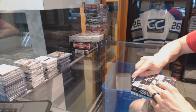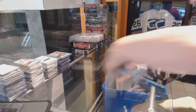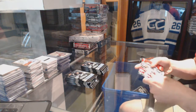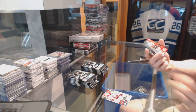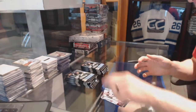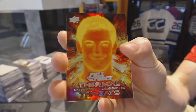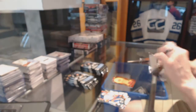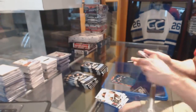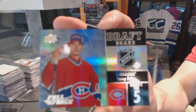Alliteration, always awesome. We've got a Rising Force numbered to 999 for the Calgary Flames, Sean Monahan. Thermal Threats for the Montreal Canadiens, Max Pacioretty. Blueprint for the Edmonton Oilers, Doug Weight. Draft Board for the Montreal Canadiens, Carey Price.